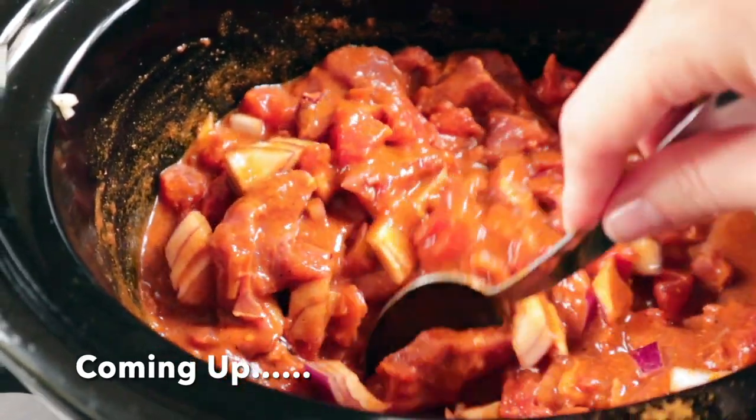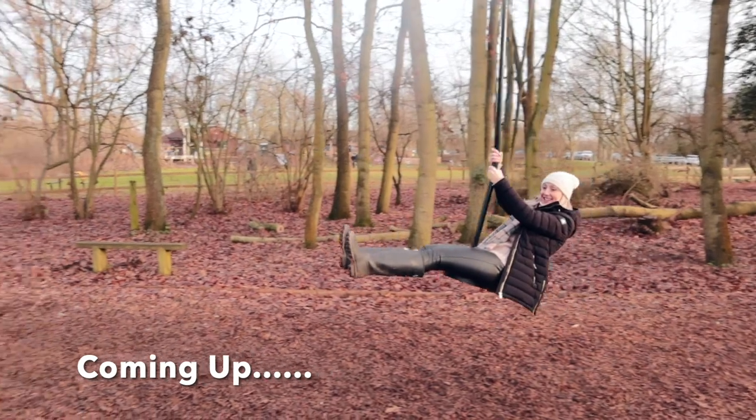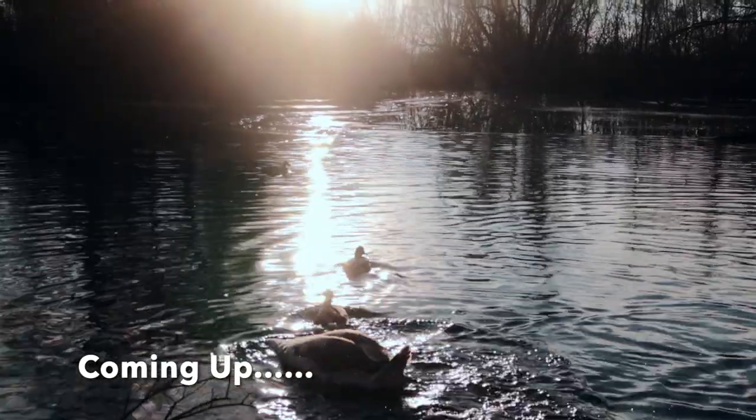From Wilkinsons, and I'll quickly show you what I picked up in there. Today we're going to have a slow cooked lamb curry. I'm going to do Arabella's room quickly.